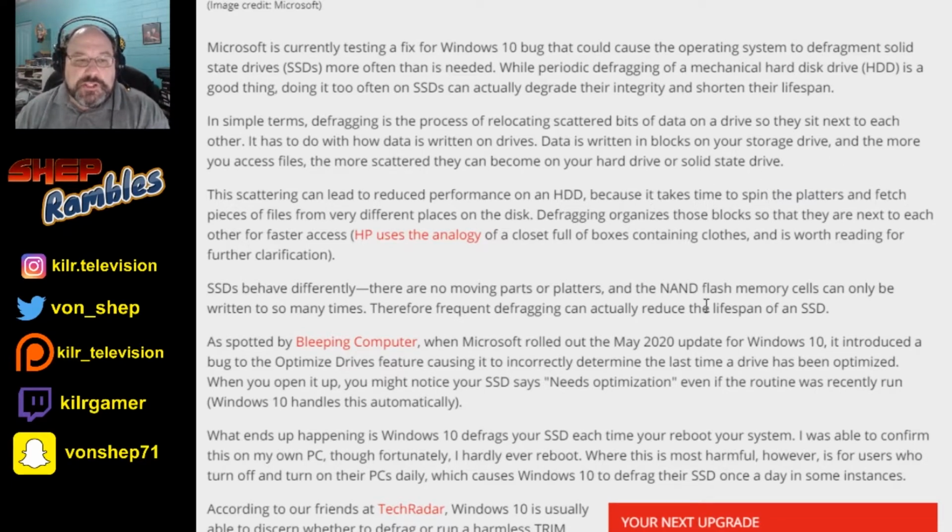This scattering can lead to reduced performance on a hard disk drive because it takes time to spin the platters and fetch pieces of files from very different places on the disk. Defragging organizes those blocks so that they are next to each other for faster access. Now, solid state drives behave differently. There are no moving parts or platters, and the NAND flash memory cells can only be written so many times. Therefore, frequent defragging can actually reduce the lifespan of a solid state drive.